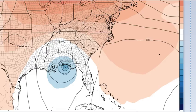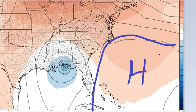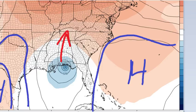I wasn't able to give the overnight runs as close a look due to some time constraints, but certainly remember from yesterday, it appears what's happening is that we're getting maybe some subtle weakness in the upper ridge off the Atlantic coast, and also the ridge that's out to the west. So I think that what that's doing is allowing a little bit more steering to get Alberto to keep moving along. This is for Monday afternoon. The system is just off the northwest coast of Florida.